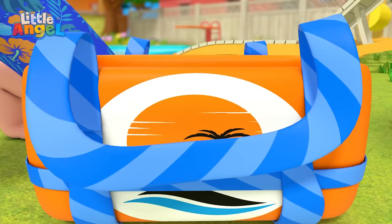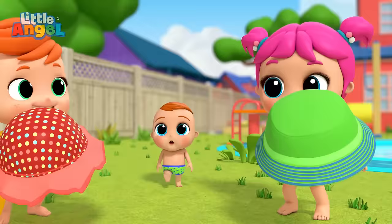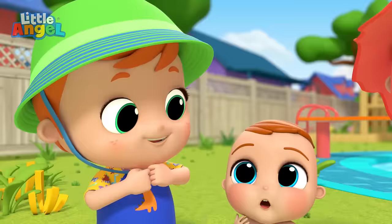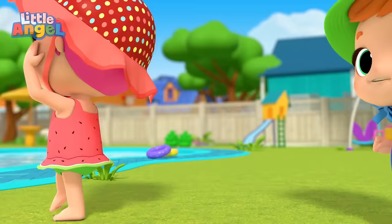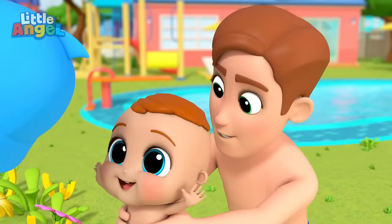We need a hat to cover our head when we go in the sun. That's the rule for keeping you cool. No, wear the hat. Hats are fun to wear in the sun. They keep us looking cool. We play, we smile, we go in style. Yes, wear the hat.